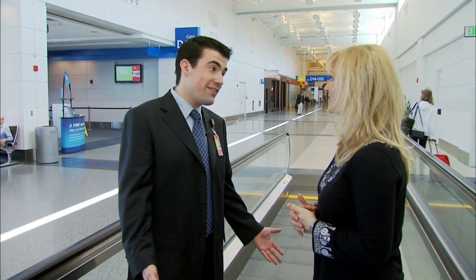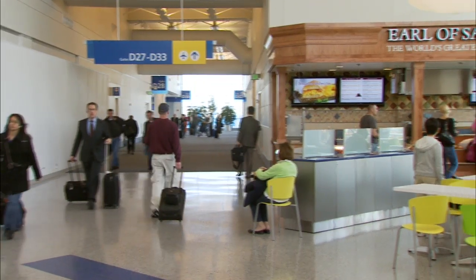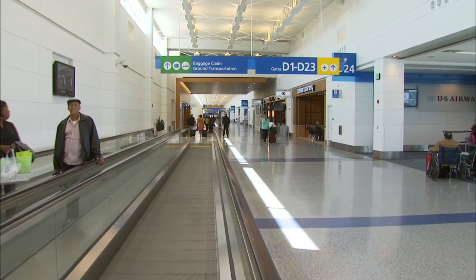So Scott, where's the train in this terminal? Unfortunately, there's no train in this terminal, but this terminal is only about a half mile from tip to tip. Okay. The longest you'd ever have to walk here, even if you came into the farthest gate on one end or the other, it's less than a quarter of a mile. We also have 2 sets of these moving walkways here on either end of the terminal, so that you're really not walking very far at all.